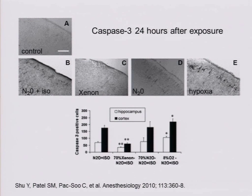And you see in panel A there, that's a normal amount of activated caspase-3 in the cortex. Below that, B is the animals that were exposed to the anesthetic cocktail alone. There's an increased amount of caspase-3 in the neocortex. Xenon preconditioning appeared to protect against activation of caspase-3 in the neocortex and hippocampus. And panels D and E show you nitrous oxide preconditioning and hypoxia preconditioning. Nitrous oxide had very little effect, as you see in the graph below, third from the left. And hypoxia actually may have worsened the amount of activated caspase-3 in the brain. But the xenon preconditioning significantly decreased the number of activated caspase-3 cells in the brain, in the cortex, as well as in the hippocampus.